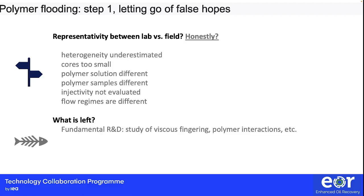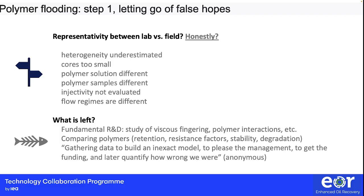So what's left? I think first, of course, R&D, which is viscous fingering, study of polymer interactions. Comparing polymers: I think in the lab, you should compare polymers to find the best candidates. And of course, be very careful with the values you get for the best candidate. You can compare retention, resistance factors, resistance to degradation, and also their stability. So getting relative information, not precise. Not saying that it's true and this is what's going to happen in my reservoir, because it won't be the case.